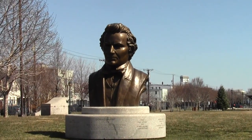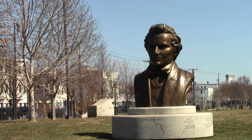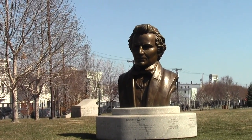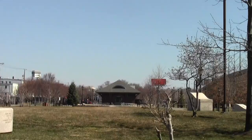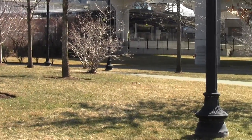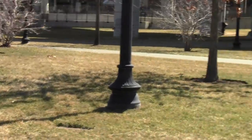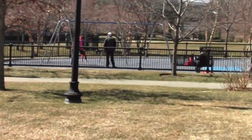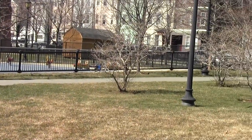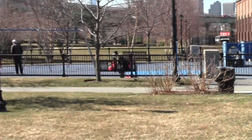The legendary clipper ship oligarch Donald McKay here in Shrine. Oh, there's the airport station. That looks like some kind of old trolley barn. Maybe that's the Providence aspect.